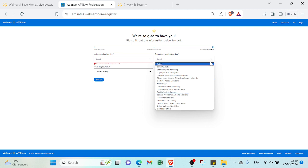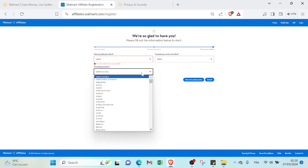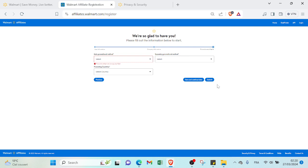So these two are just examples. You can choose whatever you want to use, and then the third field is promoting countries. You can select your promoting countries, and then you will submit.